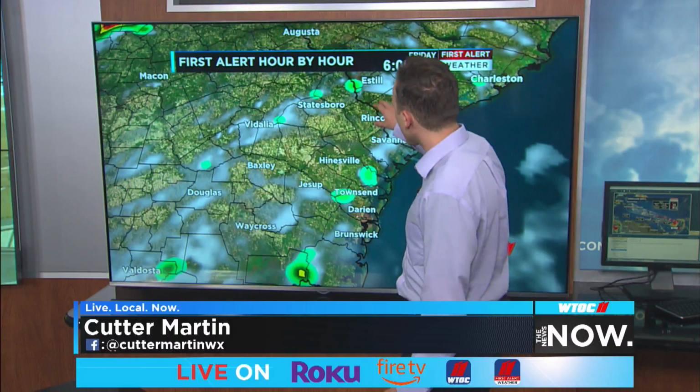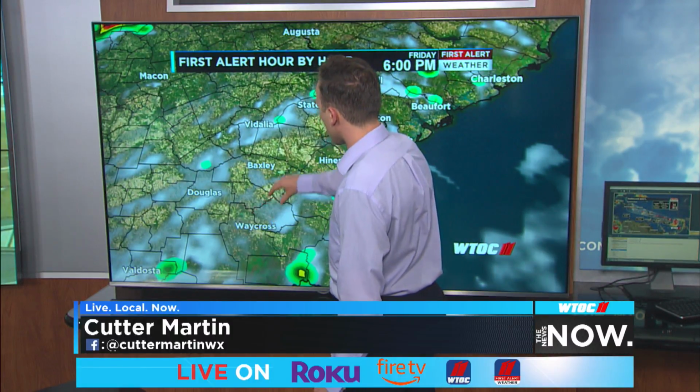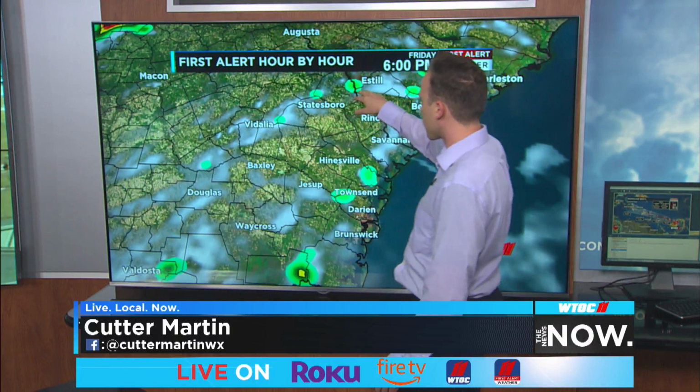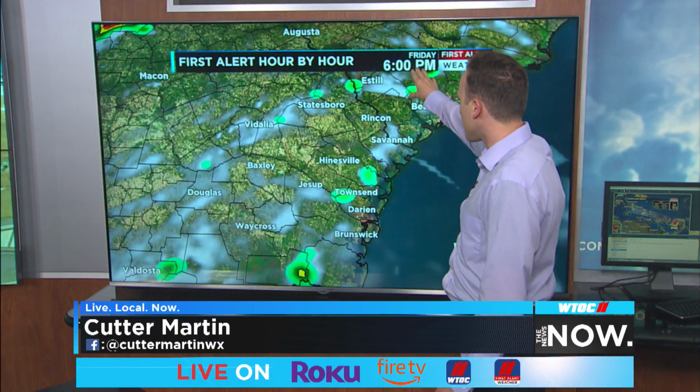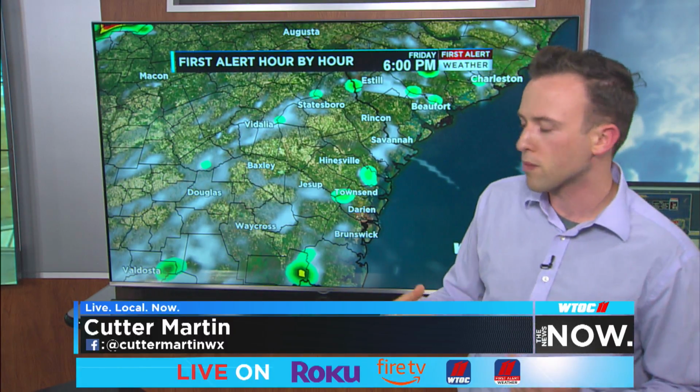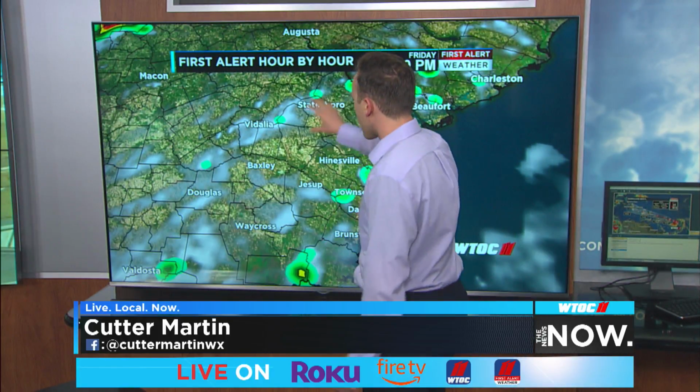And going further into the afternoon, we'll continue to see this build inland to maybe Estill, Rincon, Hinesville, Jessup, Waycross. Far inland communities have a lower rain chance today. Douglas, Baxley, Vidalia, Statesboro, but you still may get a little bit of a shower today. There's a slight chance it may last 10 minutes. Don't expect any big-time thunderstorms that far inland, but definitely have a rain chance today.